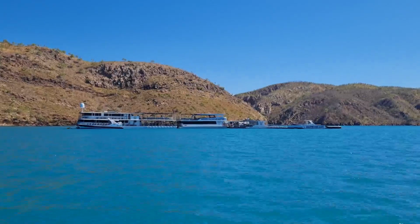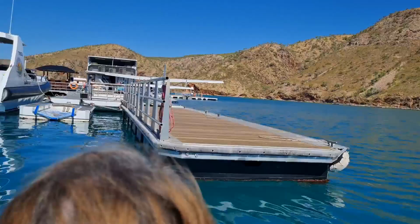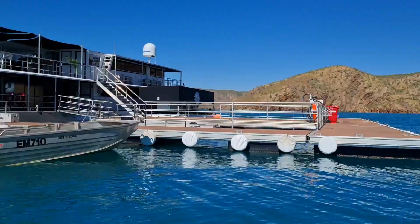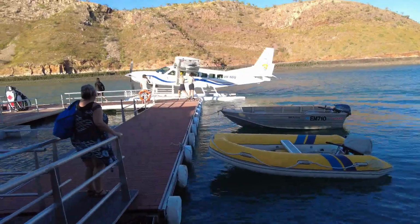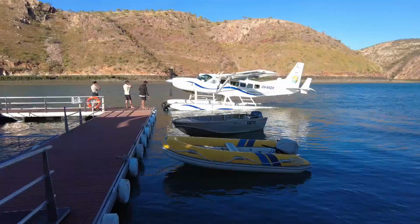So we're just off this morning to do the tour of the horizontal falls. So we're just picking up the other boats now, and we'll be heading across for our ride. Yellow tender in the brakes on. Jeez, I wouldn't want to get close to that propeller.